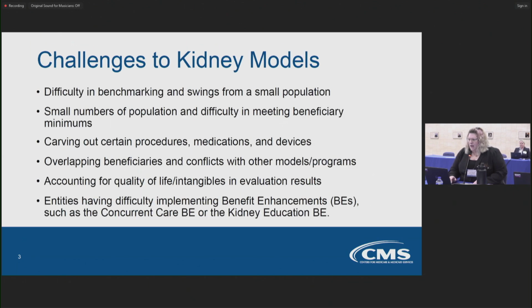Some of the challenges that we've had in the kidney models is difficulty in benchmarking. We're using this retrospective trend adjustment in this model. We used a reference population, which also had its own issues in the predecessor model. And like some of my other colleagues were saying, it's a small numbers problem. So it's a small population. It's difficult to meet the beneficiary level that's required to evaluate the model. We work with OAC to come up with these estimates of how many beneficiaries each entity needs to be able to evaluate the model correctly. And sometimes people don't meet that. So smaller entities can't participate as well.